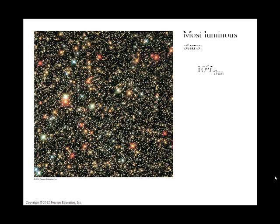So we use the word luminosity to describe the amount of energy that a star is putting out. The amount of energy per second is what we generally call watts. And back in the previous chapter, chapter 10, I actually gave the number of watts that our sun pumps out. I said that we're going to compare other stars to our sun.